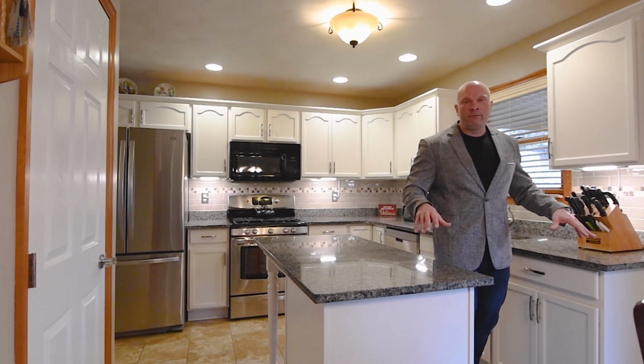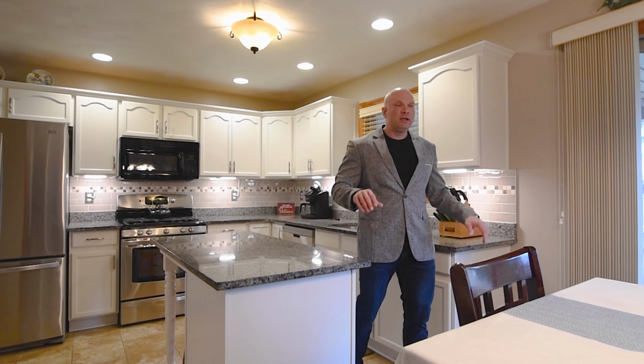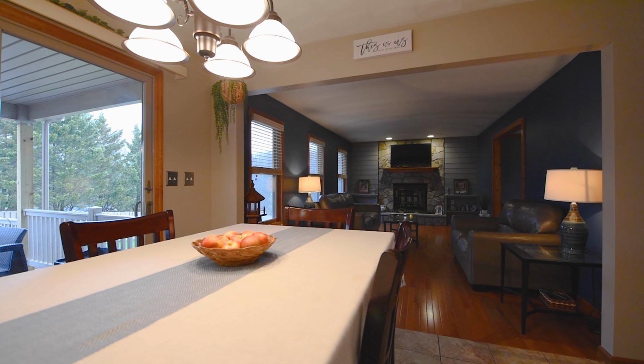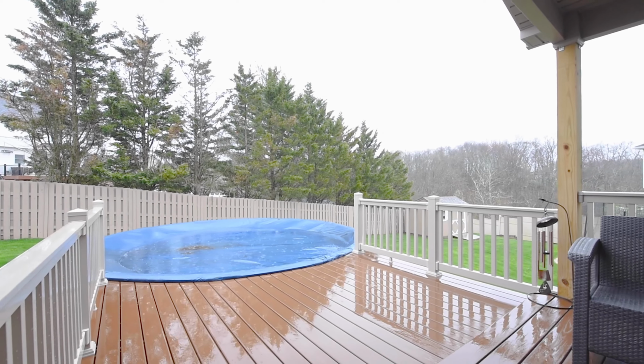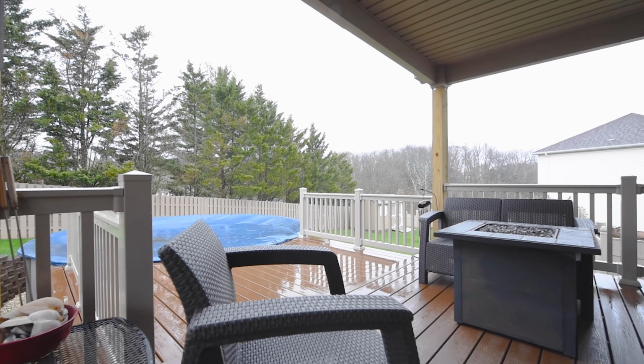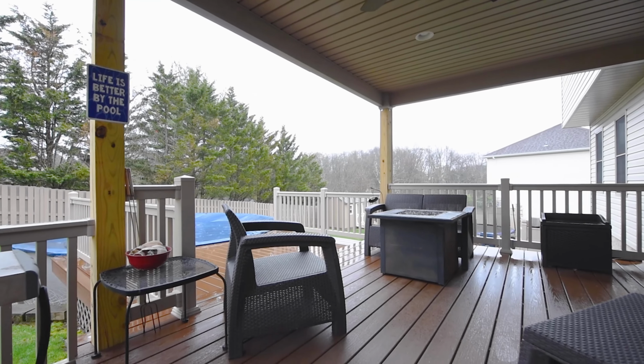The best part of all of this, though, honestly, is we got the eat-in portion of our kitchen right into the family room, and even better for the upcoming season, right out to our three-tier Trex deck leading right to your pool.